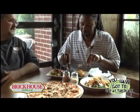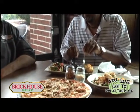All right. So right here, we have this loaded baked potato. Now you said twice baked potato. So we bake it, we pull the meat out and mix it with butter and sour cream and bacon and cheddar cheese and scallions. And bake it off again. So you don't have to mix all that stuff together like with a baked potato. Ready. All right.